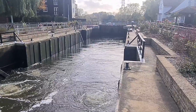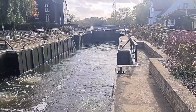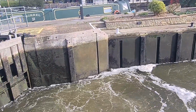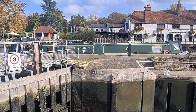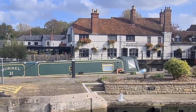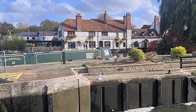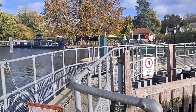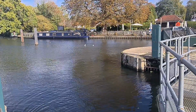I had to walk all the way down the other end because the sluices, as they call the paddles on these gates, were left open. So there's an automatic interlock, so I couldn't open the sluices here until the other ones were closed. And Narrowboat Sorrel 2 has found a very neat little mooring spot there, next to the King's Arms. You must remember that. There's a couple of spots over there as well. There's a narrowboat over there, and there's room for another one. And on we go.